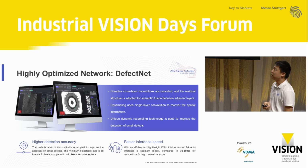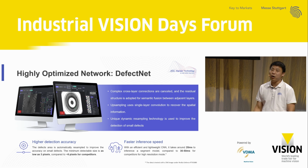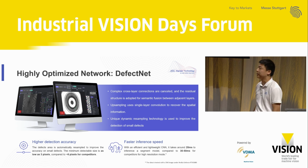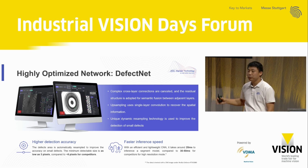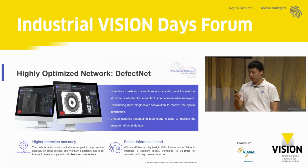The first one is, of course, the AI network. We have done some special optimization on 3 aspects. The first is the cross-layer connections, and the second and third are about downsampling, upsampling, and resampling technology, to make sure the neural network is able to detect the defects with higher resolution and faster inference speed, to achieve those very strict standards and process all the data within 2.5 seconds.